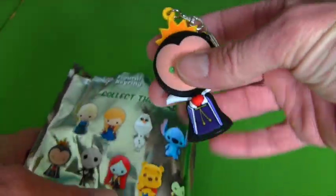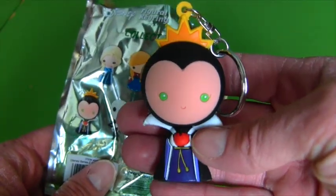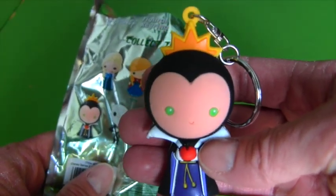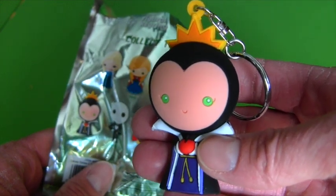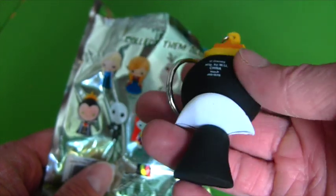Go, it's the Evil Queen! Wow, look at those eyes. She looks so evil. Wow, those eyes are really green. Those are glaring green. I cannot believe it.